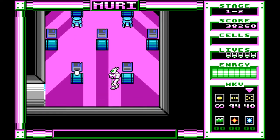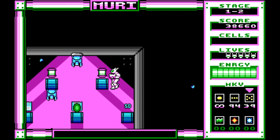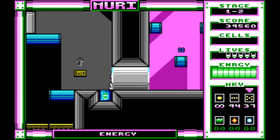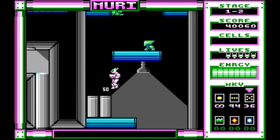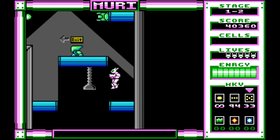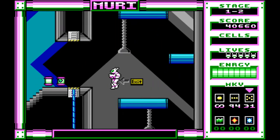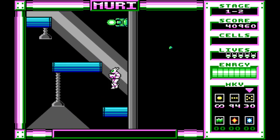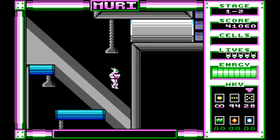Right now I'm not getting 100% on every one of these levels, but I am trying to do as much as I can. The game does play well. I do like my games to have music, but if you're going for the old Amiga days and stuff, then you didn't have that. You had literal blips and bloops and whatnot.